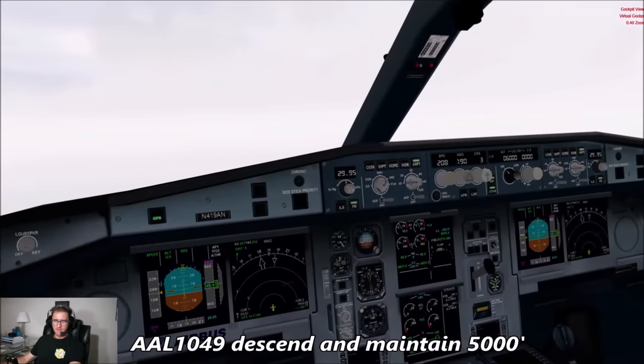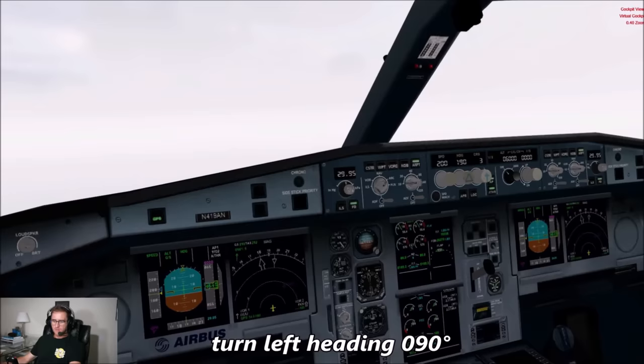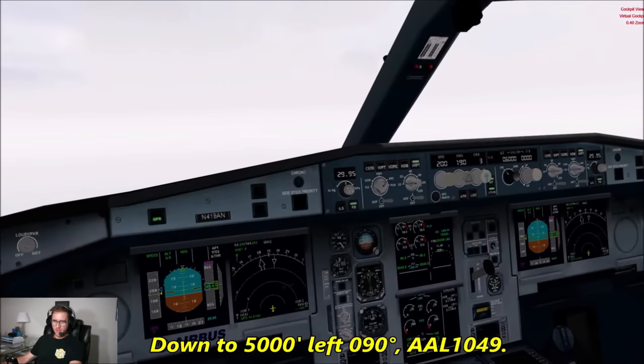American 1049, descend and maintain 5,000, left heading 090. Down to 5,000, left 090, American 1049.